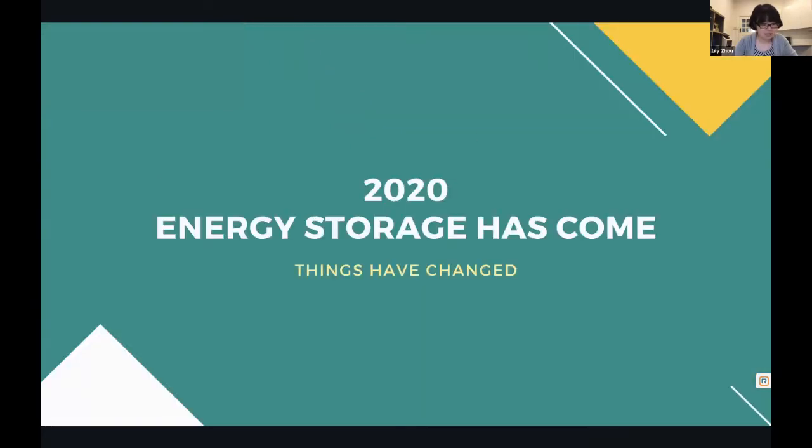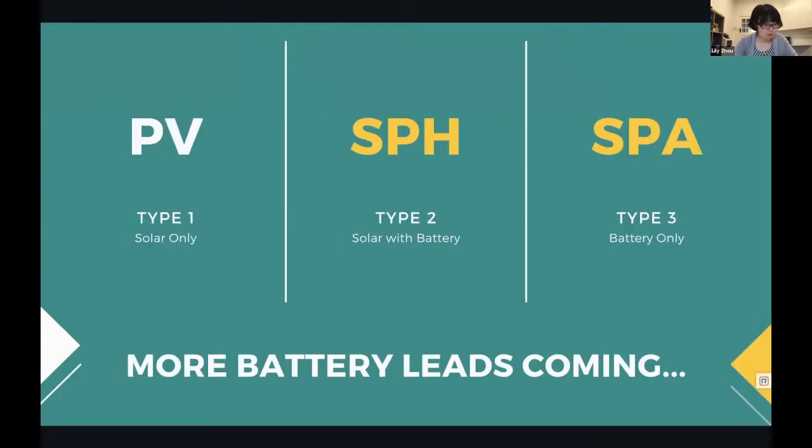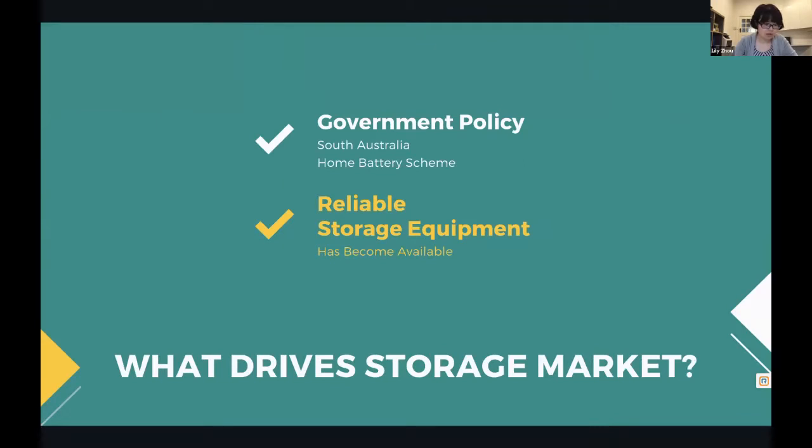However, since the beginning of 2020, things have changed. We find that more and more people start to consider home batteries when they are inquiring about their solar. Also, it is interesting to see our returning customers who have had solar before now asking for batteries. So what has driven this positive change in the energy storage market? We believe it could largely be the supportive government policy, for example, South Australia's home battery scheme. Another important factor that contributes to the battery market is that reliable storage equipment has now become available.